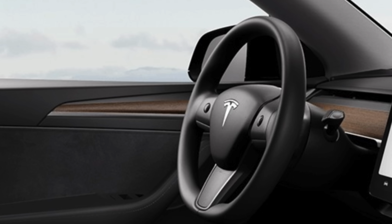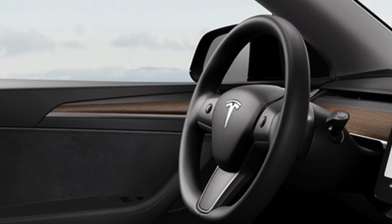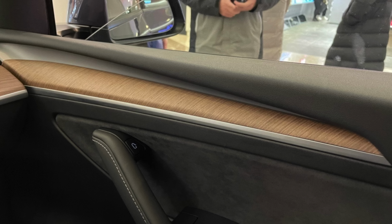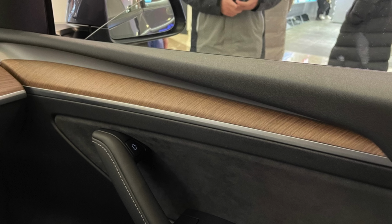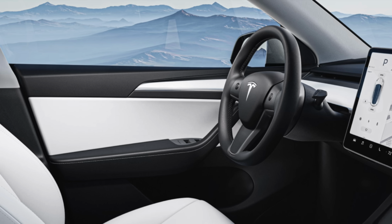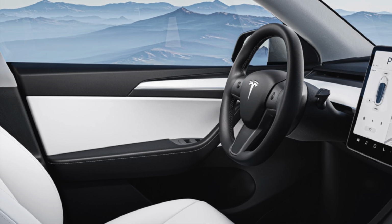On top of that, they added this wood trim to the door panels that extends past the dash over in China. I talked about this in my last video that it could possibly be something that's exclusive to China, but Tesla kind of likes to keep all of their parts simplified, as we've seen throughout the history of this company, so we're really expecting that those wood panels on the doors are going to make their way to the Model Y and 3 in the United States soon.